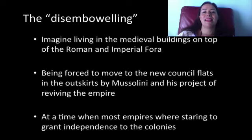Imagine the disemboweling, so living in medieval buildings on top of the Roman Forum, and being forced to move to the new council flats in the outskirts by Mussolini and his new project of reviving the empire. At the time, when most empires were starting to grant independence to their colonies, it was a bit late for empires.